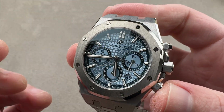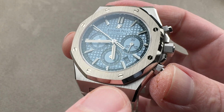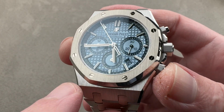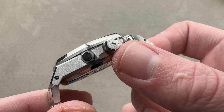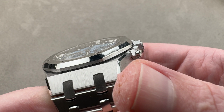The rounded octagonal bezel of the Royal Oak, originally inspired by a vintage diving helmet, and then these hexagonal bolts, and they are bolts, they're not screws. They are made of white gold, and they are aligned all the way around. Take a look at the crown profile. You can see polishing and satin finish on the outer face of the crown. Little bits of attention to detail.